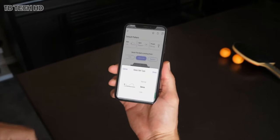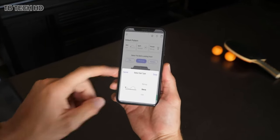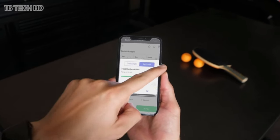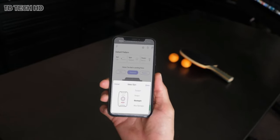Thus, the robot adapts to different styles of play and is able to challenge both beginners and even experienced professional tennis players. With JOOLA Infinity, you won't get bored, and you will improve your skills.